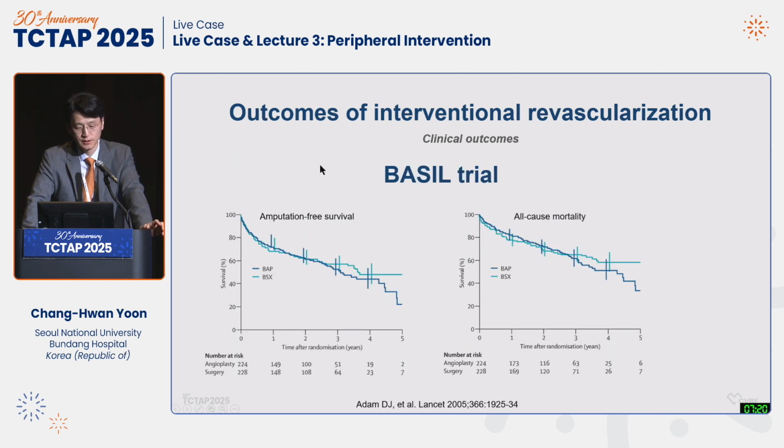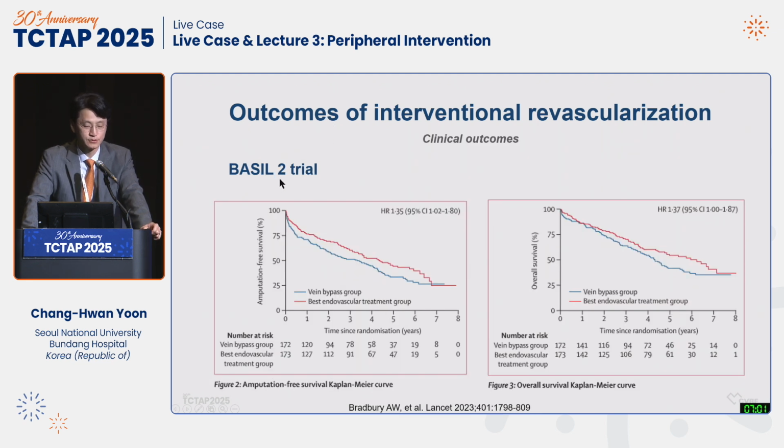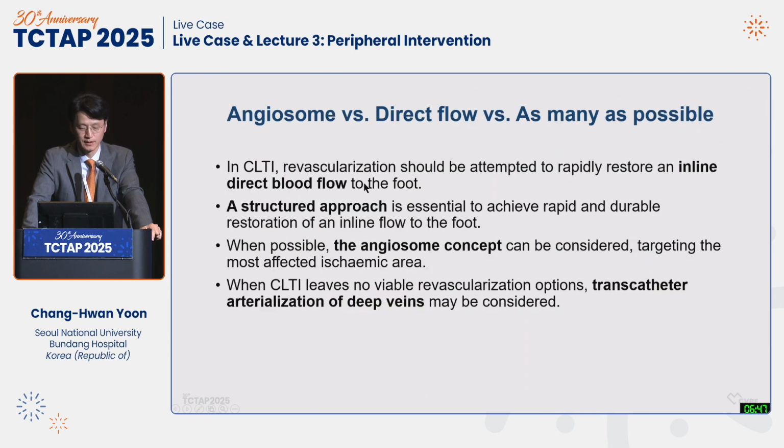And we compare the endovascular outcome with surgical treatment. The BASIL trial showed comparable outcomes until 2 years. And the recent BEST-CLI showed a better outcome in the saphenous vein graft group, like this. And the BASIL-2 trial showed the opposite: the best endovascular treatment group is better. But the difference is mainly driven by the difference in baseline patient and lesion characteristics, I think.